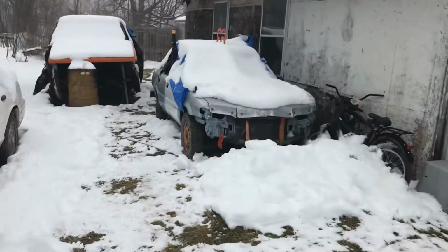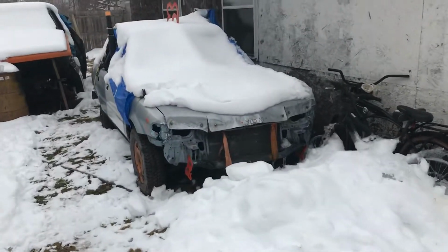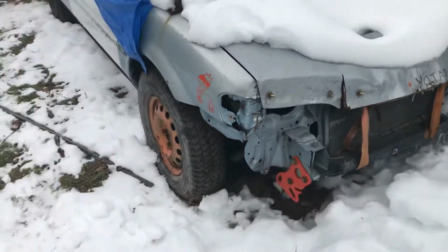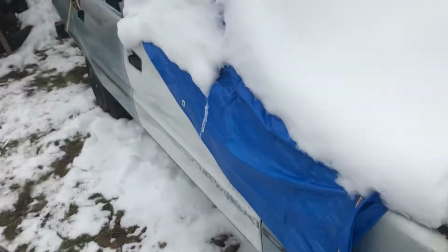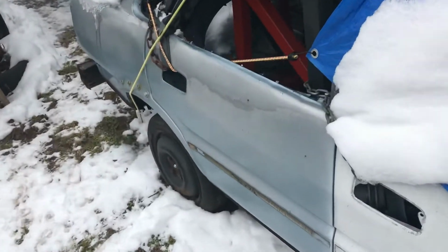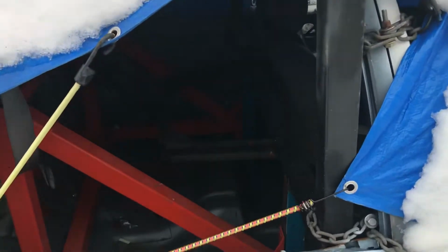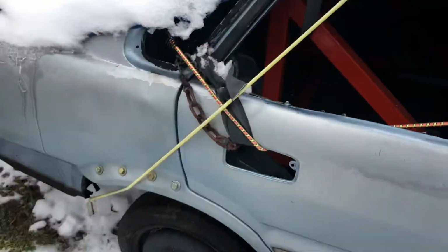The 89 Geo Prism, you guys haven't seen in a while, and I do need to get a video up on this car soon. You guys have been waiting to see what's up with this one, and frankly I've just been leaving it alone for the time being. So I will end up giving an update on this car soon, hopefully.